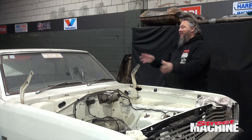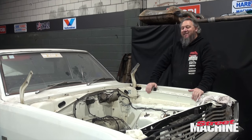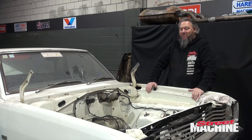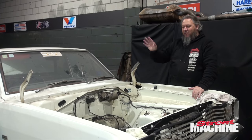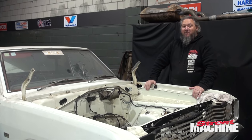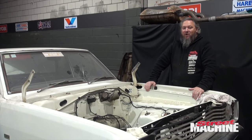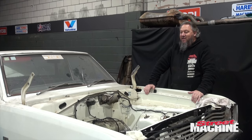So we literally have a ute load of parts and I haven't bolted a single thing to this car. It is a little bit frustrating, but that is kind of the way it goes. Most of that stuff is engine stuff or engine orientated. We have to sort out the brakes though. As I mentioned before, this car's had a bit of brake work done to it in the past and it needs brake work done again.